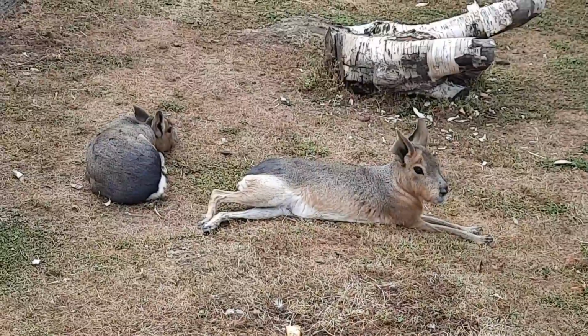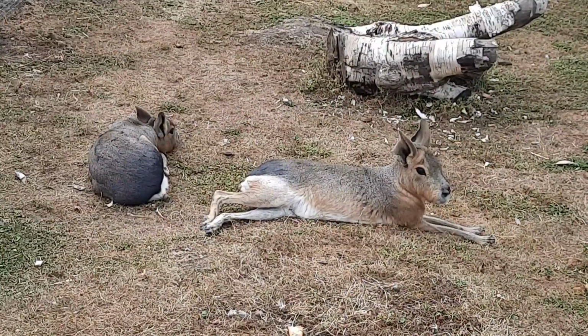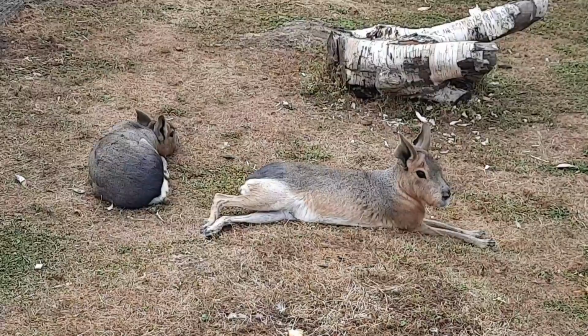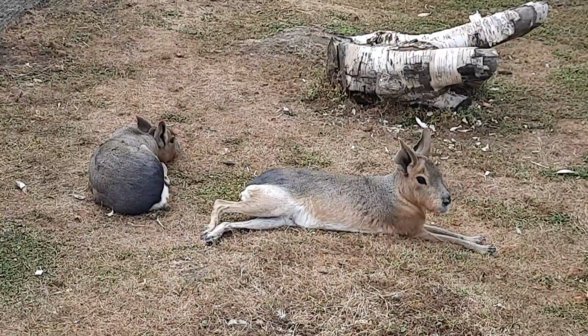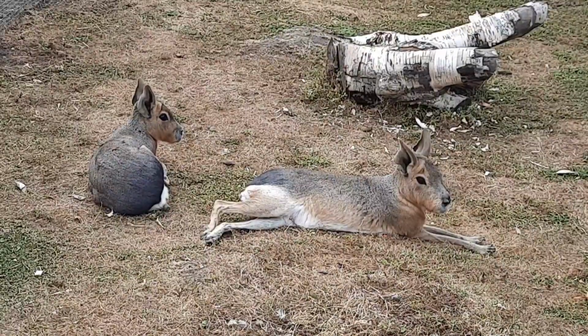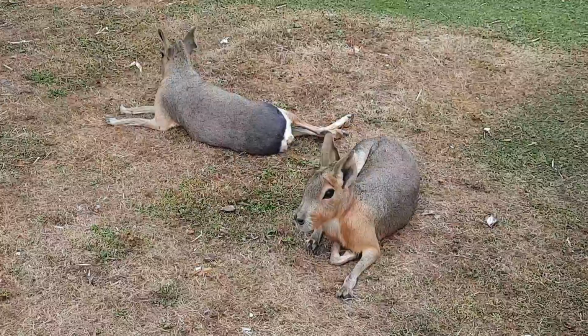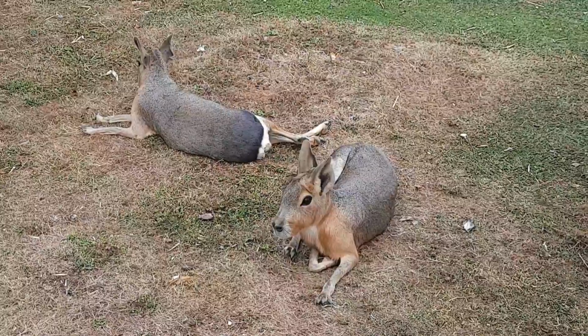Now we have two here at the park where I work. They live with our family of capybaras. This is something that quite often you do see, especially in UK zoos, the two species being kept together, as they have very similar care requirements, pretty much the same sort of diet. So yeah, they do get along. They basically ignore each other, really.